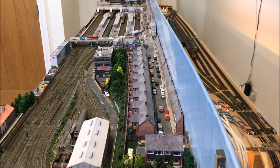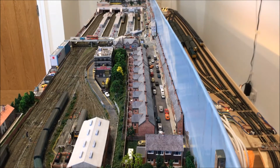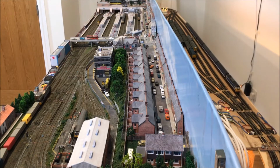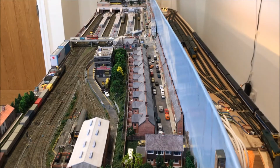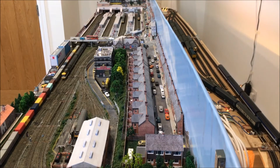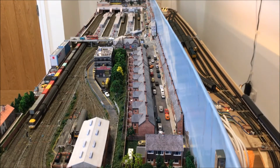My original vision was to run loco-hauled trains into the bays, which would then be serviced for the return journey by fresh locos from the MPD. However, in reality I don't have the loco stock for that sort of operation, so now they're used for DMU services and the MPD has become more of a cameo scene. Overall though, it provides plenty of interest, whether just letting trains run around or allowing them to run backwards and forwards from the yards.